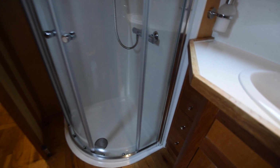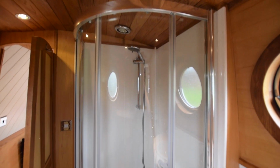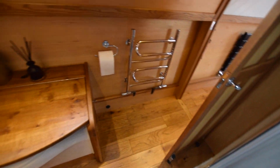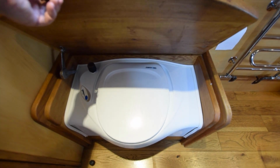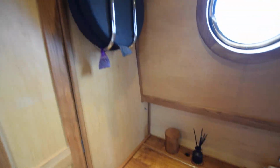Should mention that the bathroom is 5'11". And then we've got the quadrant corner shower. That is lined with nuance bushboard. This is a really lovely feature. Made of solid oak that. It's a thunderbox covering up the Thetford cassette. And there are 3 cassettes on board. Space for the porthole bungs on the wall there.